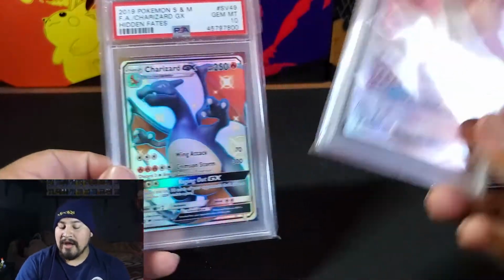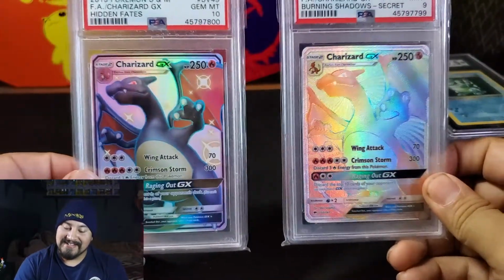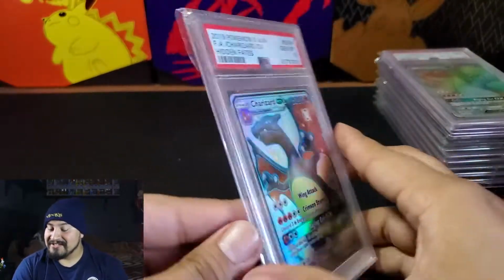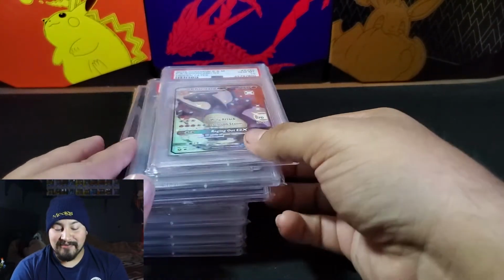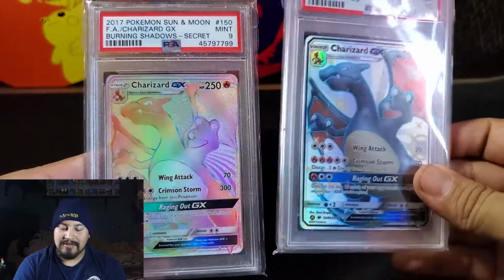But I honestly, my favorite is probably this one. I like this card more than this one. This one's just higher because it's a 10. But I do like the Rainbow Charizard more. So these are my top 10 cards. My top 10 PSA graded cards in terms of value. Not my top 10 favorite ones, because I do have a Blaine's Arcanine that I really love. But that one just missed the cut too. But these two are the pinnacle of it.